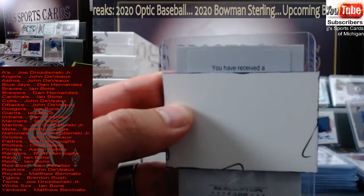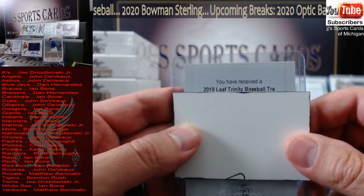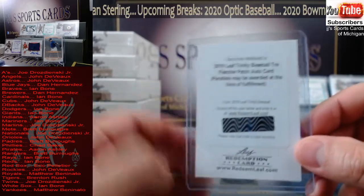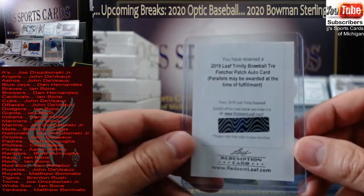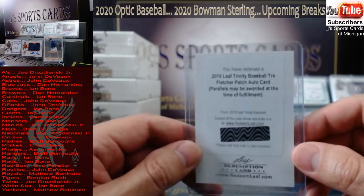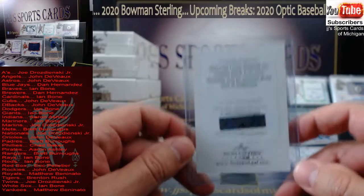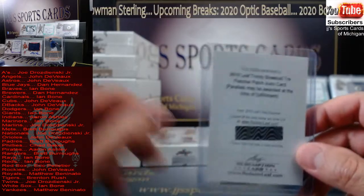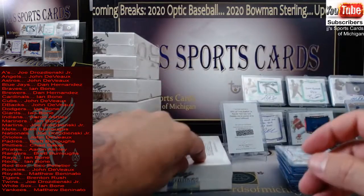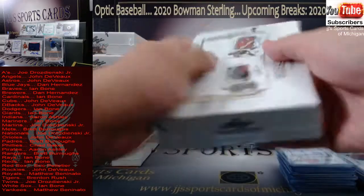Here is our redemption. It's a Trey Fletcher. That's going to go to the Boston Red Sox. Boston Red Sox, Trey Fletcher. That goes to you, Eric. Just an FYI, guys. Trey Fletcher is on the St. Louis Cardinals. But his redemption card, according to the checklist, is the Boston Red Sox. Go figure that one out. Interesting.